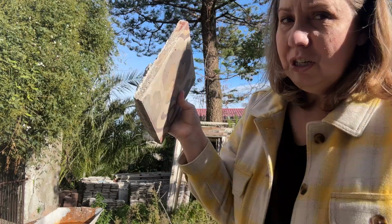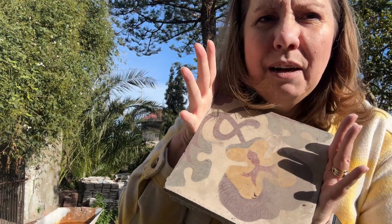So this option is the tile option. Should we put some blood, sweat, and tears, some elbow grease, some skin in the game? What do you think of this option?